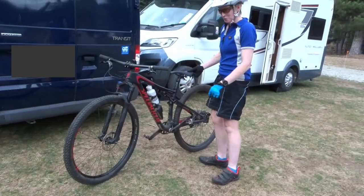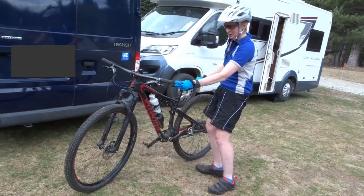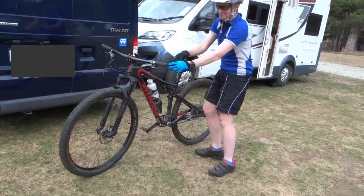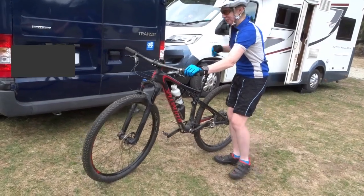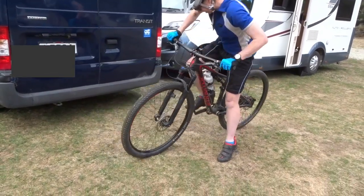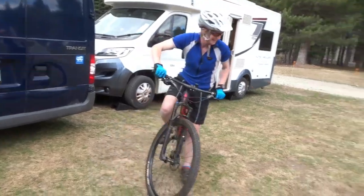So final thing before I get up is I've got to put my seat back up. And I've got a dropper post, and that means I just flick that and my seat's up to the perfect height. Alright.